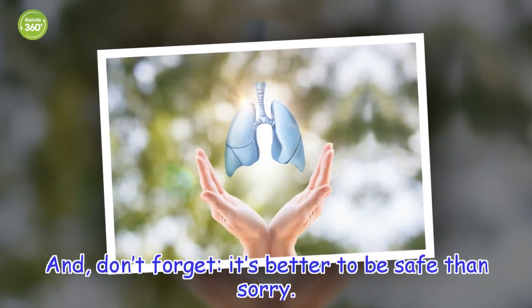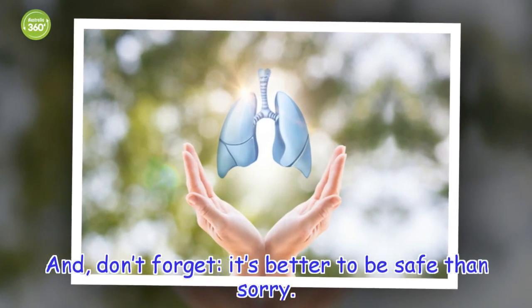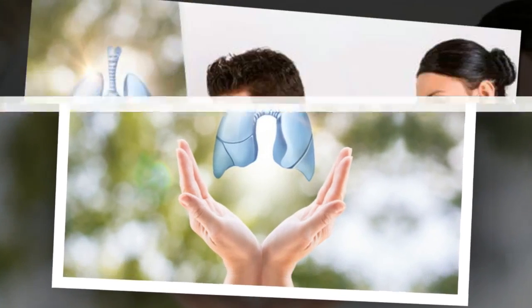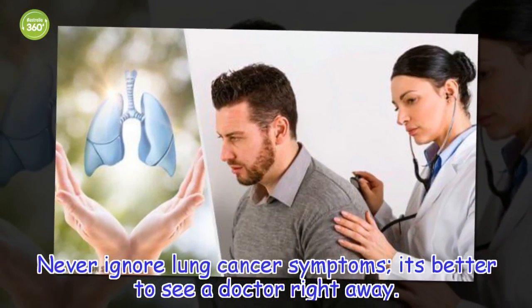And, don't forget, it's better to be safe than sorry. Never ignore lung cancer symptoms. It's better to see a doctor right away.